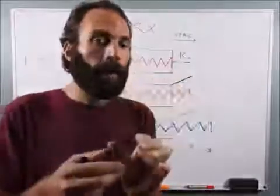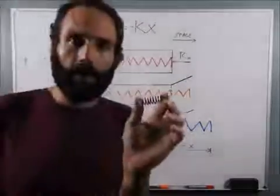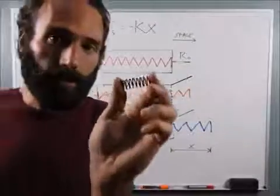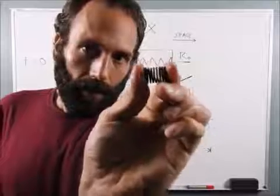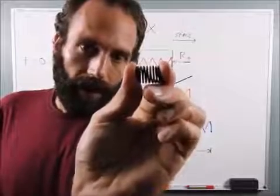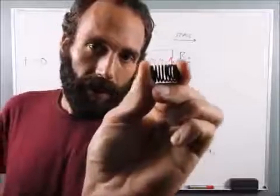Does that make sense? And that's the reason it's negative, because it's the amount of force required to compress the spring. And then whatever force that is pushes back on both of my fingers with that force, that reaction. Okay, so the reaction on each one of my fingers is equal to Fs.